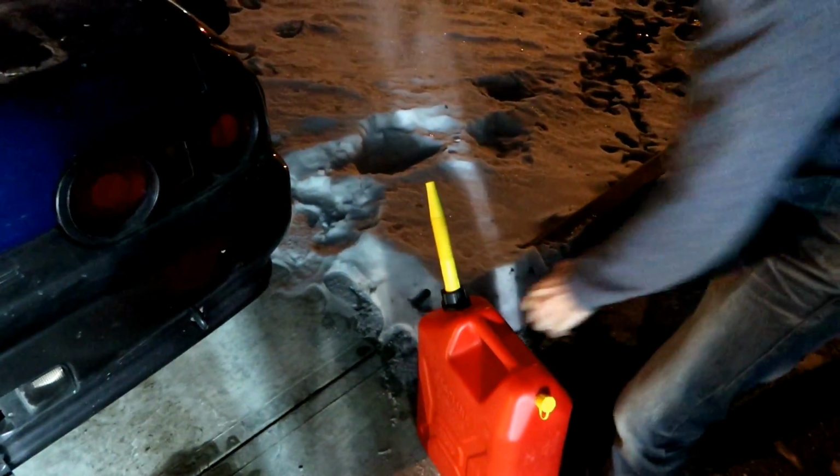Okay, so the gas latch wasn't as big of an issue as the hood, but we got the gas. Go ahead, do the honors there, Matthew.